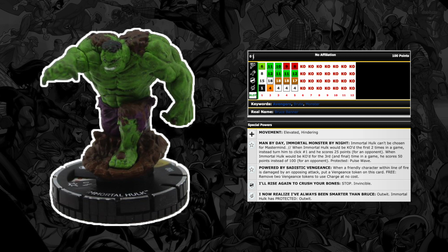I love the Hulk in general. The fact that he can free charge, the fact that he's got insane stats when he's on his stop click. He's got stop click invincible, which makes him so hard to take down. Incredible figure. In my opinion, the best Hulk we've received. And again, one figure I'm going to be building around, and one figure I will probably use for the upcoming Wizkids Open in the UK.